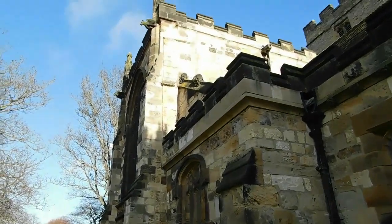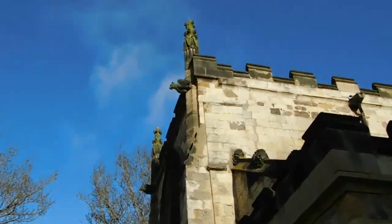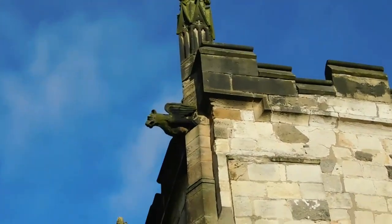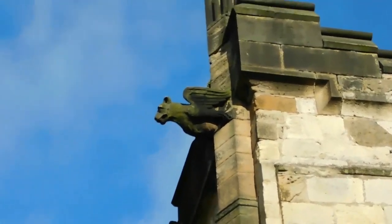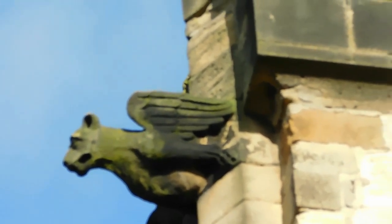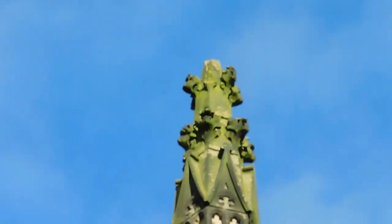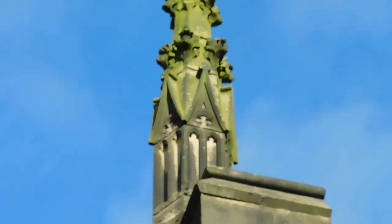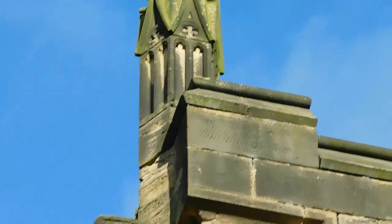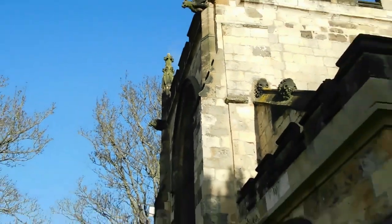While I'm here, I'll just have a quick look up there. Because again, two in the same shot. You have that little beastie and then the surplus to requirement bits. You know, why is that necessary for a church? I don't believe it's for ornamentation. That's just my belief.